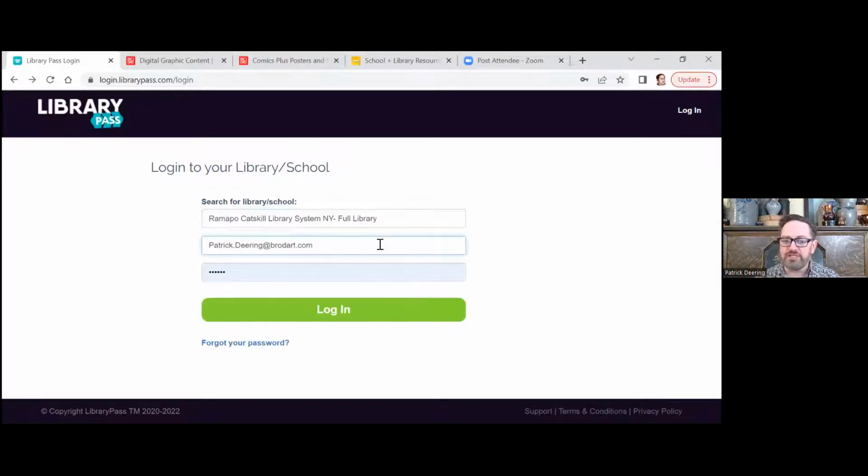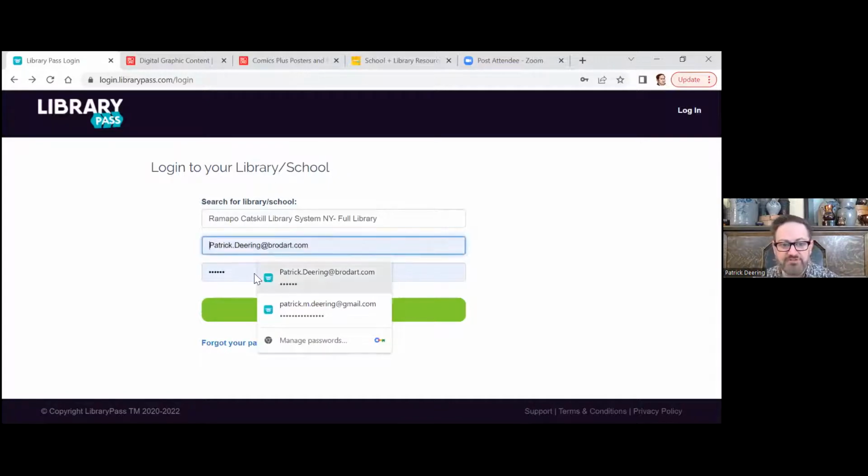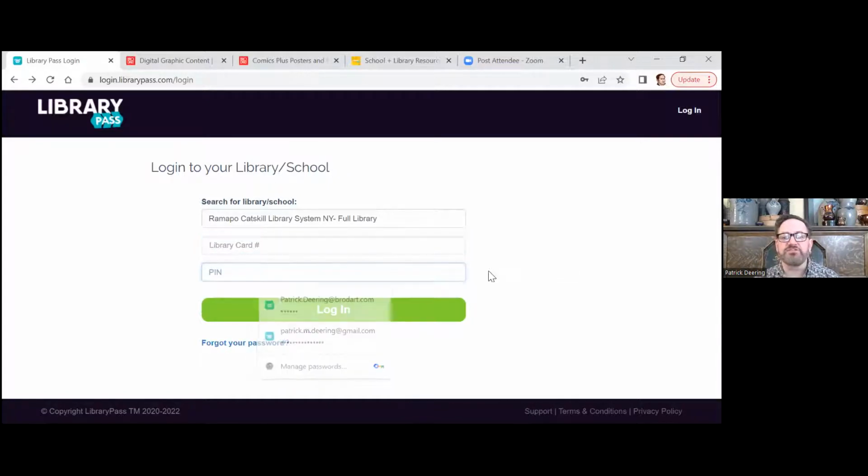The minute you click into it, let me get rid of my default information. This is what your patrons will see right off the bat. They need to enter their library card number and give their PIN. That is it. Once they have done that, they will log in and they will have immediate access to the system. They don't have to do anything else. They do not have to come into your library. This is a complete remote experience. So you can promote this in a newsletter, anything you want. Once they find the site, either here or on the app, they have access to it.